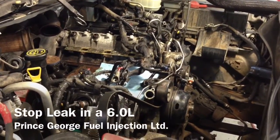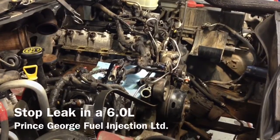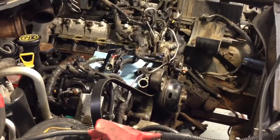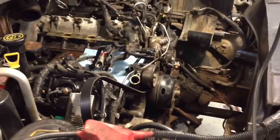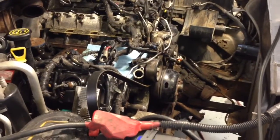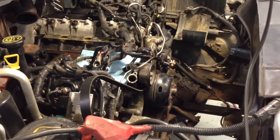I'm just going to do a quick video on this. There's a 2004 Ford F550 with the 6-liter. It's come in with multiple problems, one of which was an extremely plugged oil cooler.